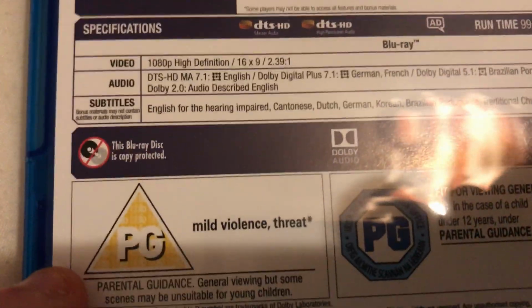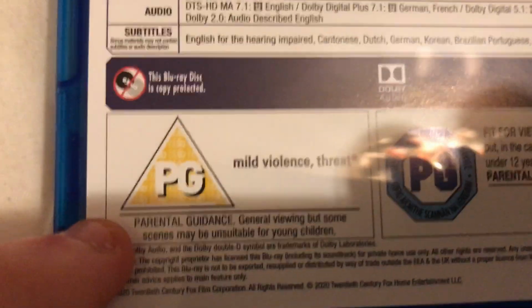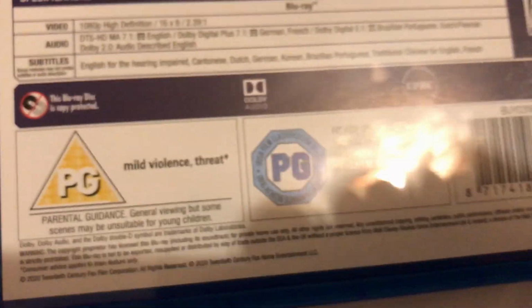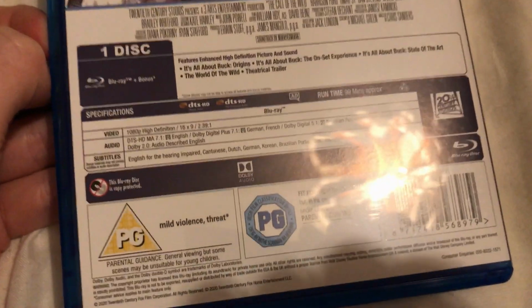I think this is one of the last Disney distributed releases to have the old age rating symbol on it, even though Onward, the first one with the new age rating, came out just a few weeks before this, which I got a few months ago on 4K. And there's the disc itself.